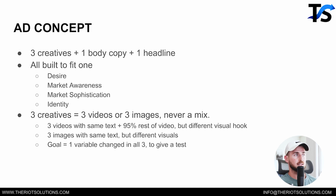Now, if you're questioning what an ad concept is, it's basically 3 creatives, 1 body copy, and 1 headline. And they're all built to fit around 1 desire, 1 level of market awareness, 1 level of market sophistication, and 1 core identity we're trying to appeal to. Now, we're doing 3 creatives, so there's going to be 3 videos or 3 images per ad concept.